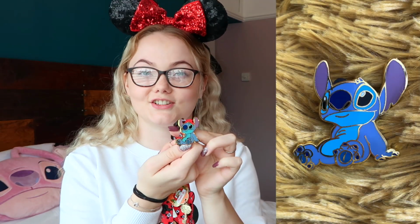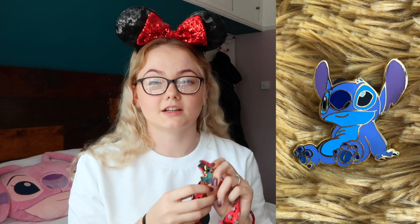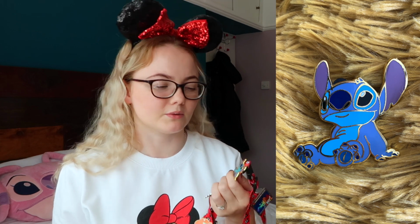So the next 2 pins are both Stitch. The first one is just Stitch sitting down, having a chill. We did buy this from Disneyland Paris, so it's definitely a certified Disney pin and it says it on the back, but the outline of the pin is in gold and all our other Stitch pins are silver, so it is quite a strange one. But I think at the time it was one of the only Stitch pins out, so of course we bought it because we love Stitch. He's got a little fat belly.